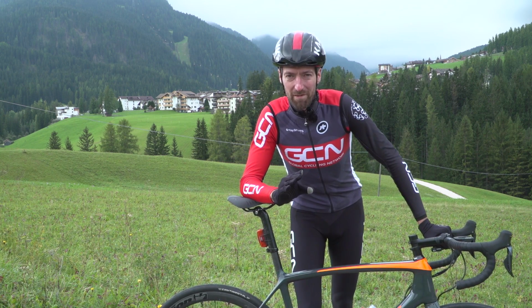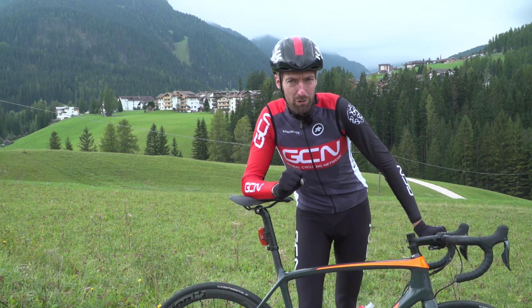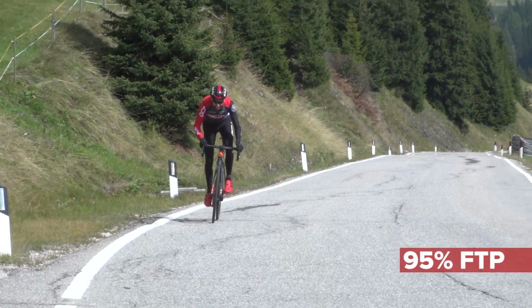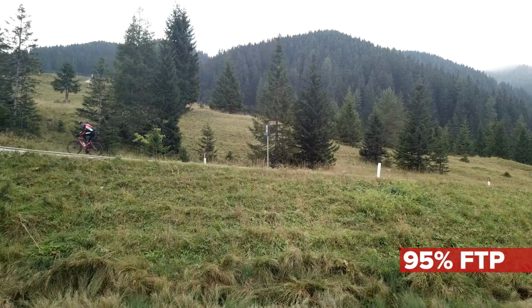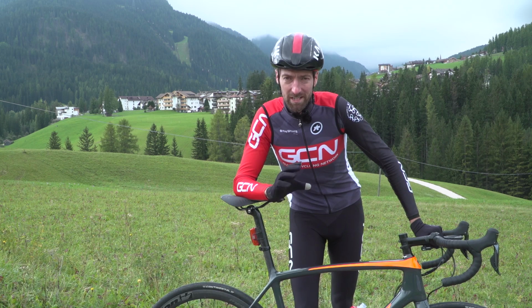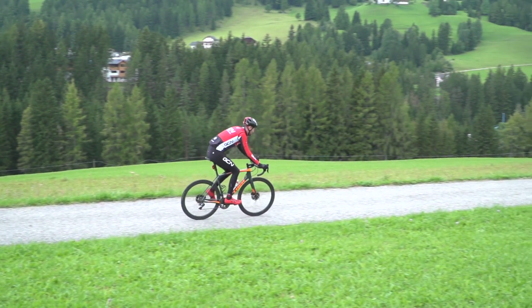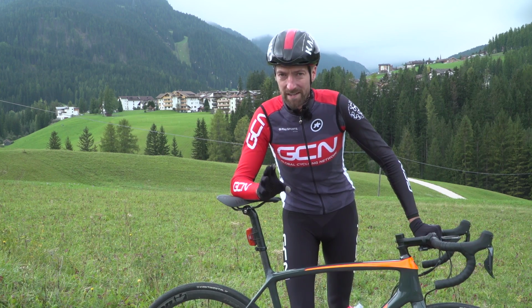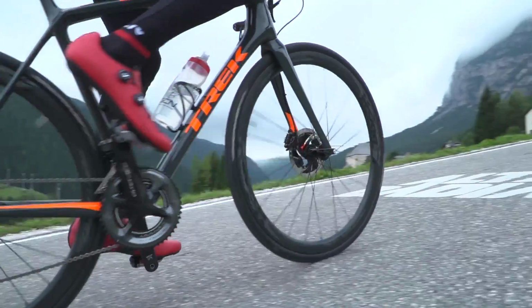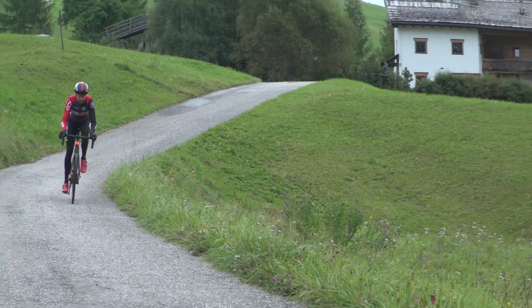This next session is one of our favourites here at GCN, despite the fact that frankly it's quite brutal. After your warm-up, settle straight into a power which is 95% of your FTP, or roughly 9 to 9.5 out of 10 on the effort scale. Try to keep a nice smooth pedalling style throughout and stay in the saddle as much as you can.